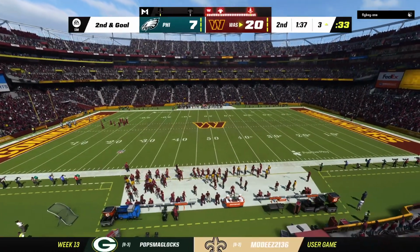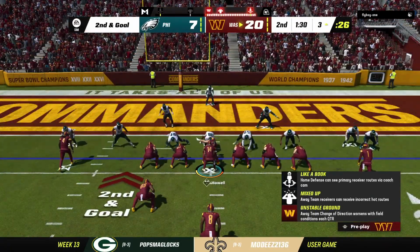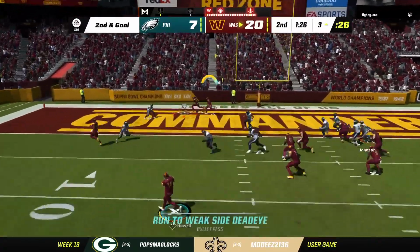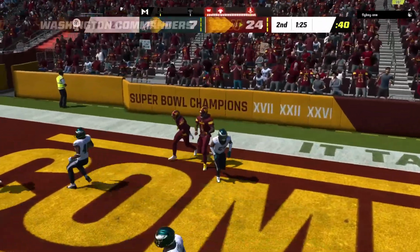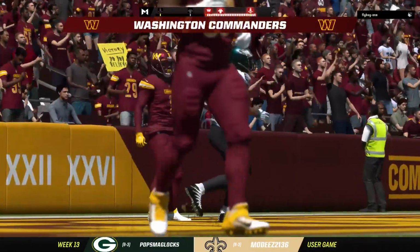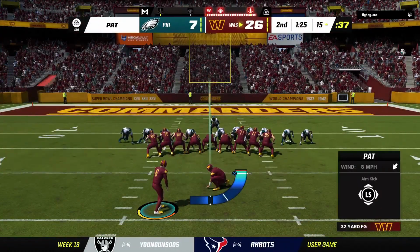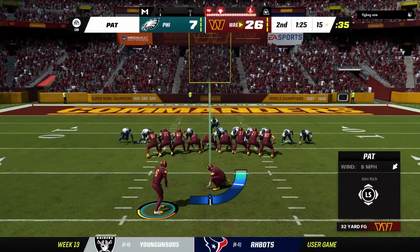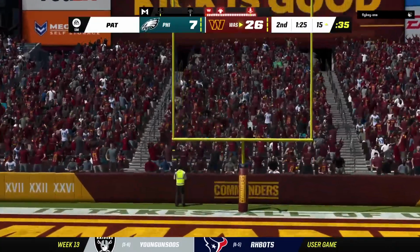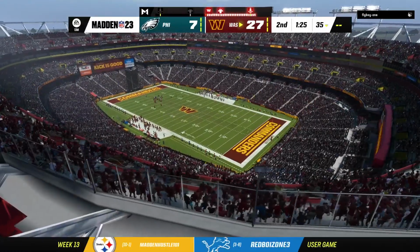Only a yard on the pickup there. 2nd and goal. Little bootleg here. Howell on the move to his left. Dodson has it. Touchdown, Commanders. The 3-yard touchdown pass. And the Commanders are able to strike quickly to add on to their lead. Extra point by Sly is up and good. And that pushes the lead up to an even 20.